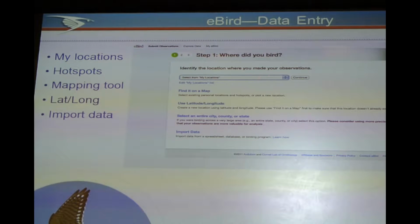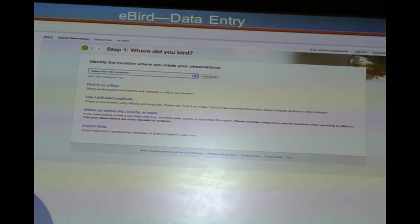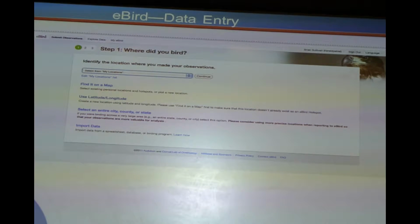This pull-down menu here will have a list of all the locations that you've ever submitted checklists into eBird for. So if you've already previously submitted a checklist for LaFleur's Bluff State Park, it'll be there on your pull-down menu. But if it's a new place for you that you've never birded before, then the best thing to do is to use this Find It on a Map. If you click on that, it will go to a Google Maps page, and it'll ask you to enter what state and county you were in, and then it'll zoom in on a map.